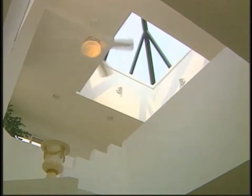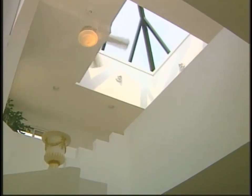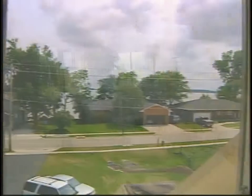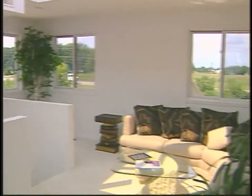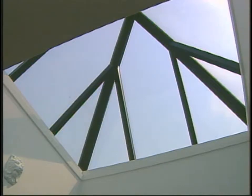On the top of the structure, 45 feet high, is a 20 by 20 pyramid-shaped skylight that floods the whole house with sunlight. You might think with all the additional sun it really gets hot at the top, but it's actually very comfortable, thanks to a specially designed heating and cooling system that removes hot air from the top of the dome, cools it, and then recirculates it.